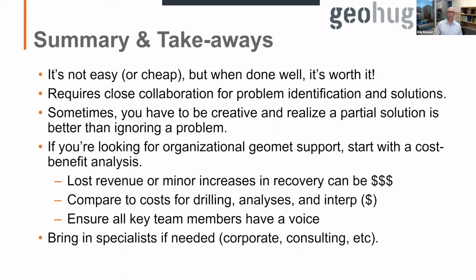So if you're looking for organizational Geomet support, like being able to actually get a Geomet program to go, and support from corporate, support from management, to say, look, there's value in this. Always start with a cost benefit analysis. Really start looking at where's our lost revenue, where's our downtime, are we able to bump up a couple percent on our recovery?